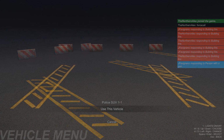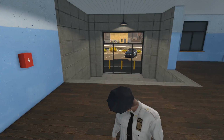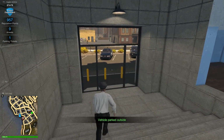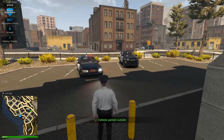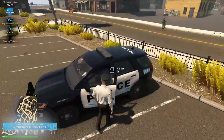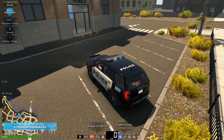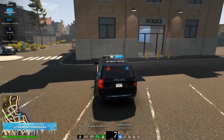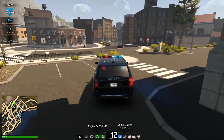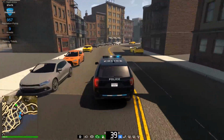We're taking the old Crown Vic out. It's just around the corner, it looks like. Oh, man, this thing doesn't turn too good at all. And kill the engine. I was waiting for it. It's gonna happen over and over because that's just embedded in my brain.